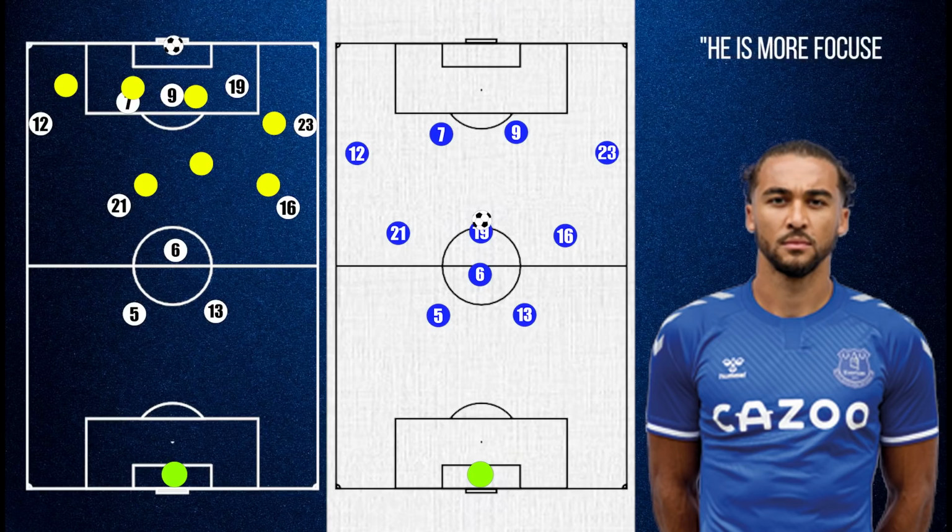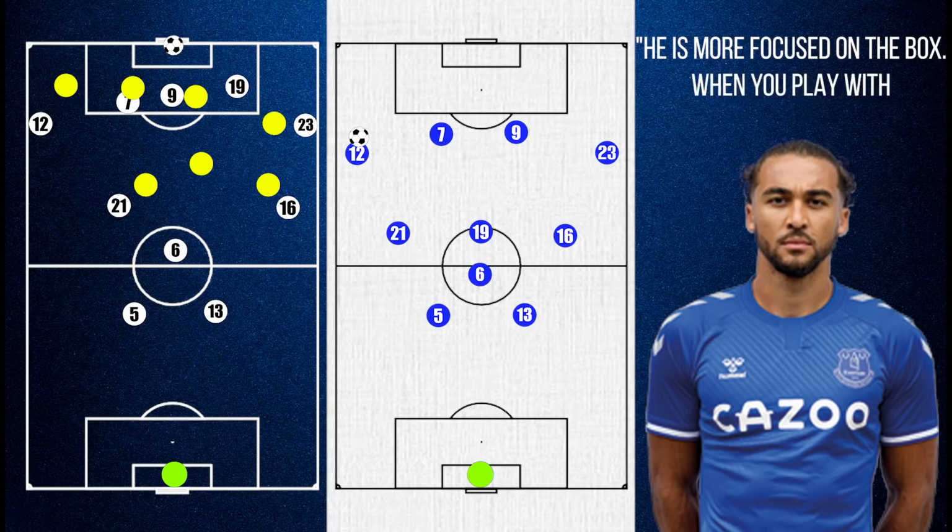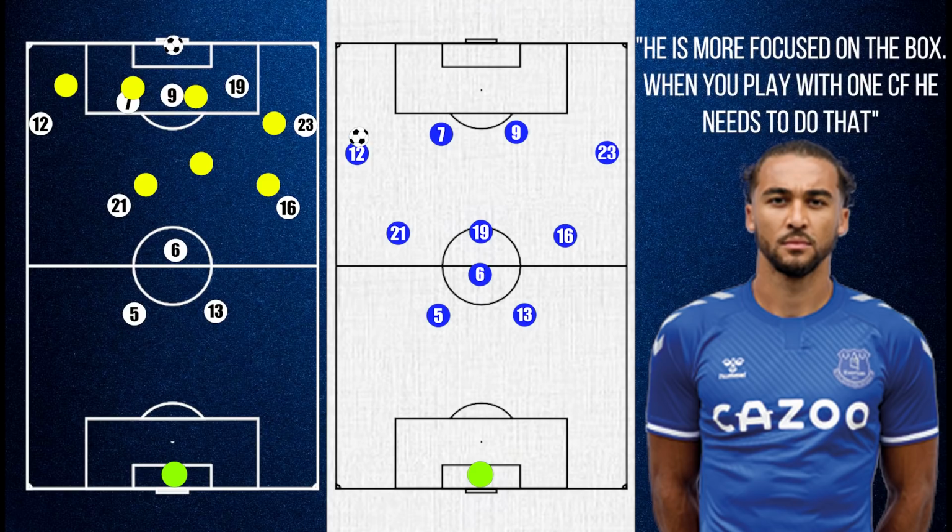As Ancelotti said, he's more focused on the box, he spends more time there. When you play with one forward, he has to do that. So his main role is to get on the end of crosses when they're flung in from out wide.